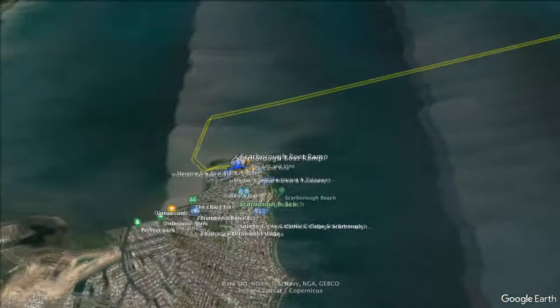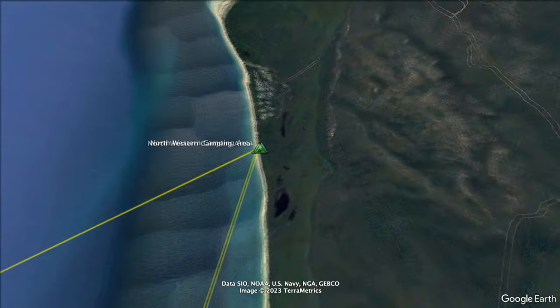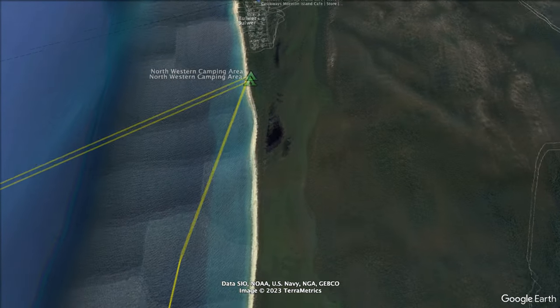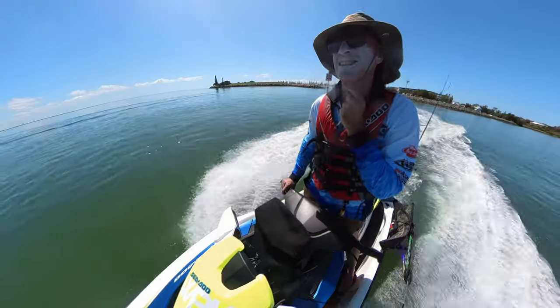Probably get over, check out the Tangalooma wrecks, bit of fishing. Might even push out off Cape Moreton, see how we're going, and maybe have a spare. We'll see what the bite is looking like. And yeah, so all loaded up. Let's go.